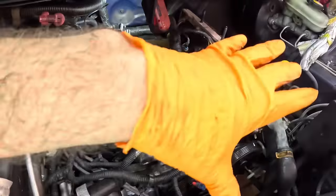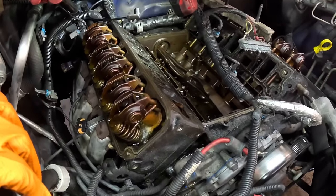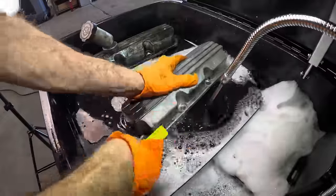So what we've done is pulled the top side of this engine apart, pulled the valve covers off to reseal the gaskets, and we're gonna get this thing sealed back up, back together, cleaned up, degreased, in great shape, and back out on the road.